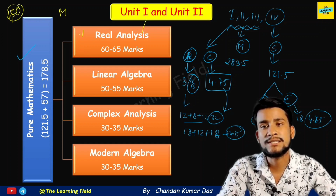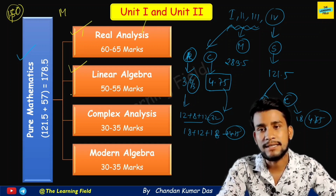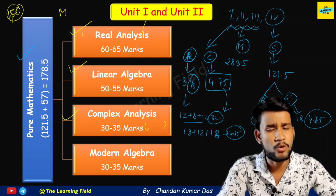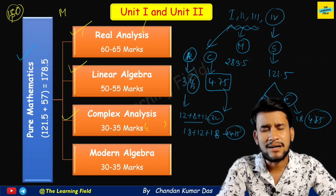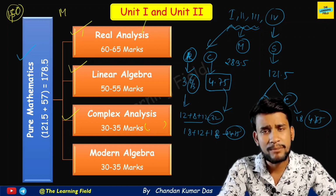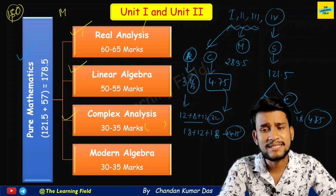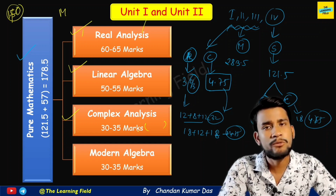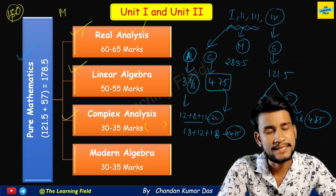You must do real analysis, linear algebra and complex analysis. Complex analysis is a very small topic, and you have about 12 to 15 theorems in total, and you have to do some applications. If you read these three topics very carefully, then you can gain good marks in the CSIR NET exam.